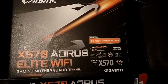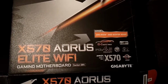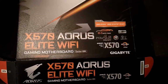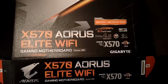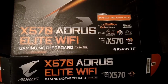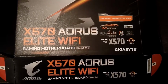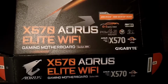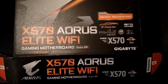And we have the Aorus X70 Aorus Elite Wi-Fi gaming motherboard. Now this doesn't have the latest Wi-Fi standard, but 802.11ac is still pretty fast, but the current fast speed is 802.11ax. And a higher end motherboard has that, but I saved maybe $100 by choosing this speed. Wi-Fi at 802.11ac is still pretty good, and of course there's gigabit built on the motherboard as well.